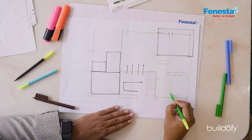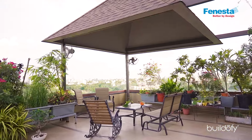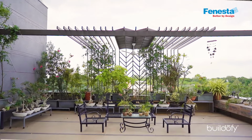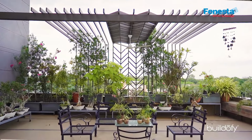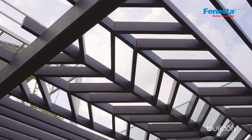A partially shaded gazebo has been provided on the terrace where they can meditate, and also a partially shaded portion has been designed where the family members can sit and enjoy their evenings.